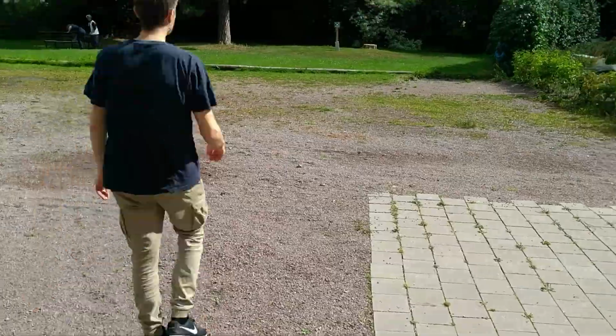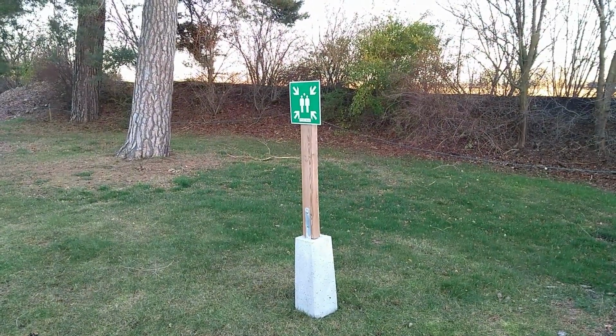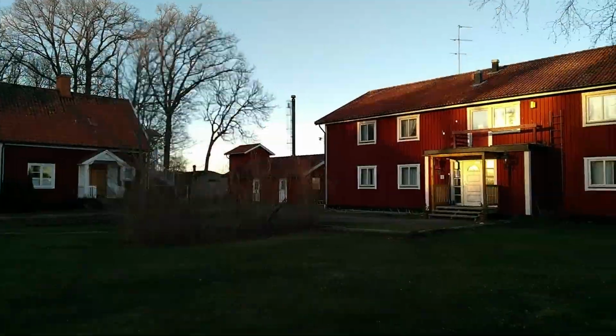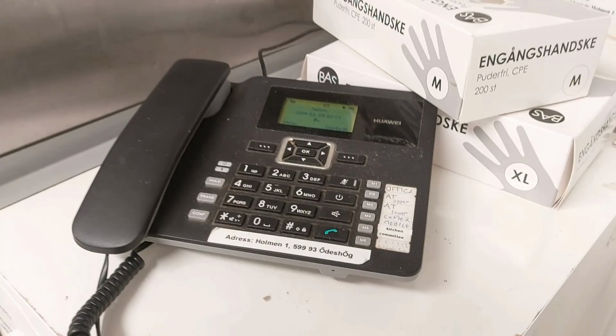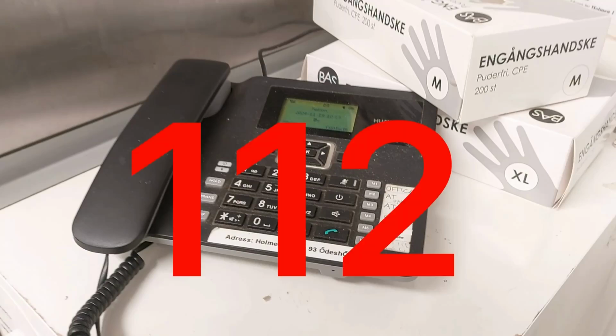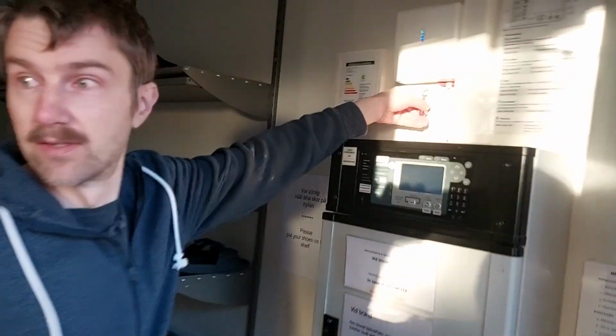In case of a fire alarm, all the servers should gather by the green meeting point sign in front of the main building. The female students gather in front of the female house, and the male students gather in front of the male house. In case of a fire, call 112. There is a telephone in the kitchen and at the entrance of the female accommodation house.